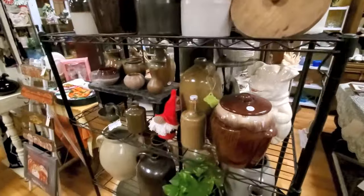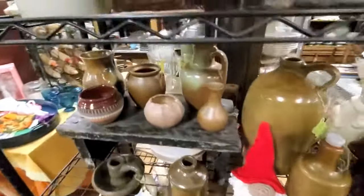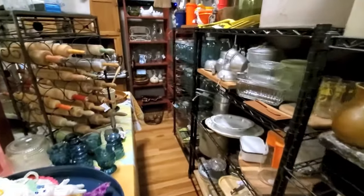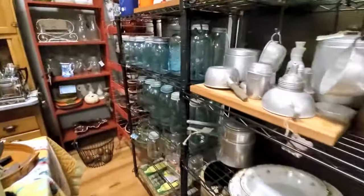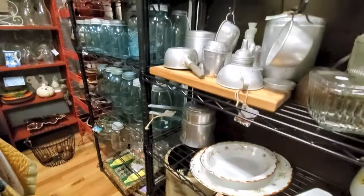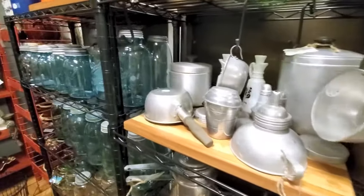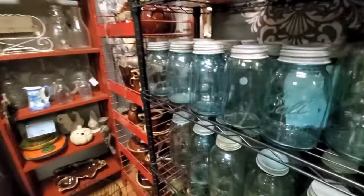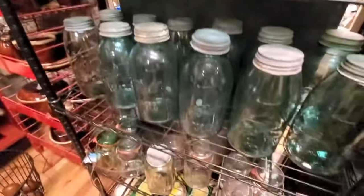I would call these collectibles, these old jugs. Pottery might be a keyword here. Well, there's an entire set of Ball jars. This is vintage kitchenware. We have kitchenware and we have vintage as keywords, so those two work together. This is an entire huge collection of Ball jars.